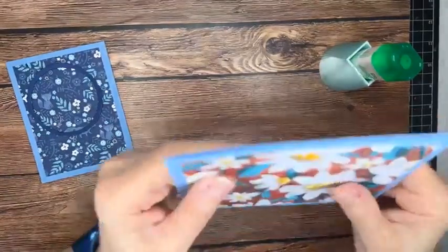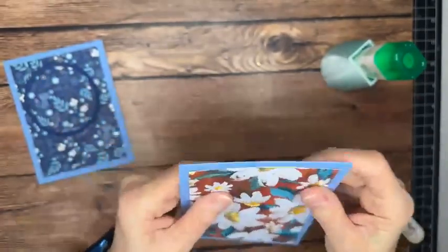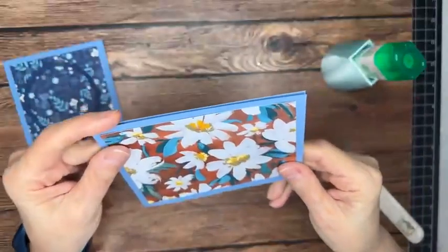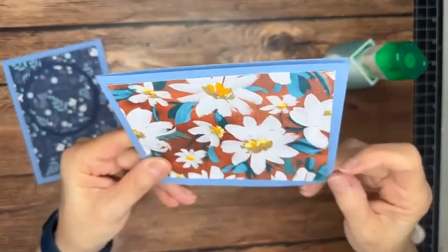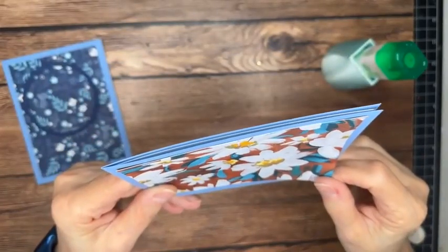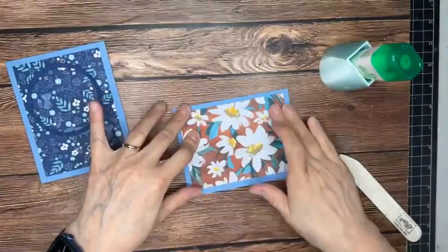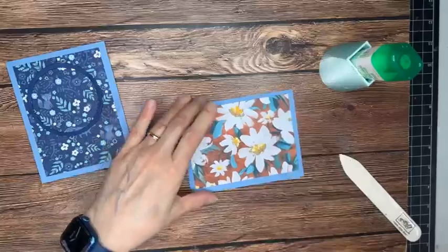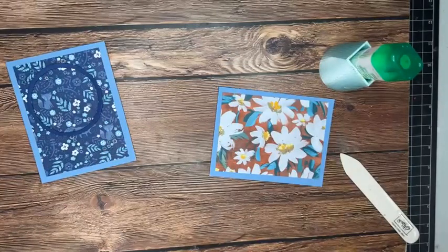And I don't even know how many packages of this paper I went through in the past year. It was a lot. I think that was the very first class we did last year, was Fresh as a Daisy. And there's a really cute sentiment in that stamp set that says, "Oops a daisy, I'm sorry," or something to that effect. So cute. And who doesn't need an "I'm sorry" stamp in their collection, right?